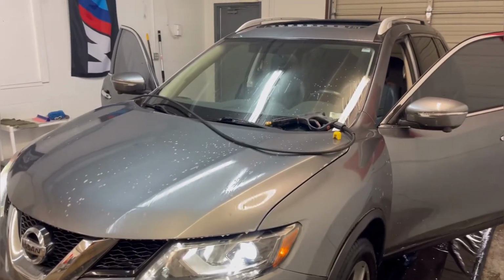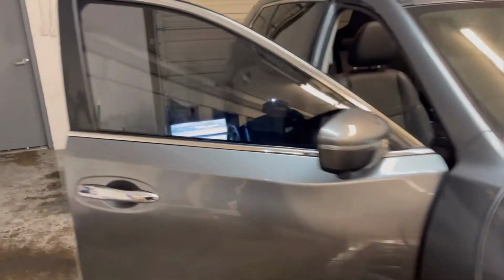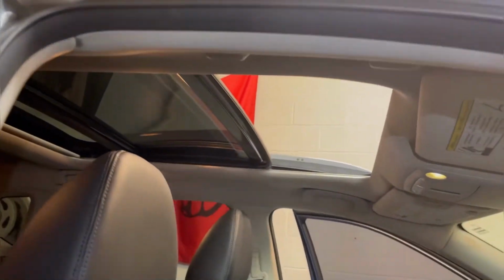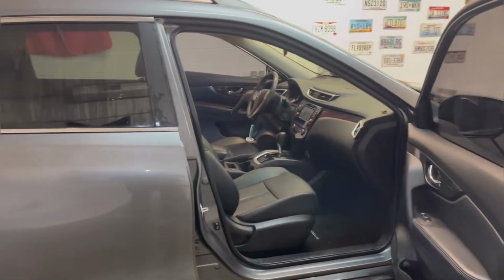But anyway, this customer, let me back up real quick. Days went by, she wasn't driving the car, and she noticed the floor was wet, the sunroof was leaking water. And she was like, why is this happening? Because all the windows were up and the sunroof was closed, apparently.